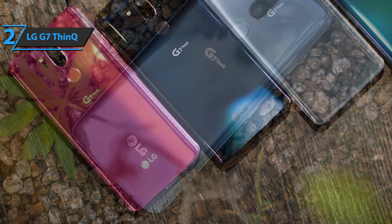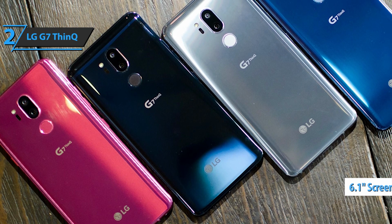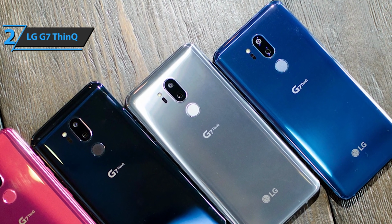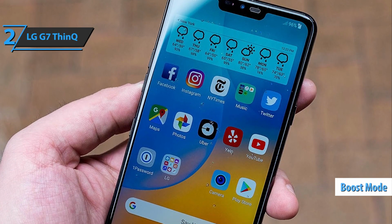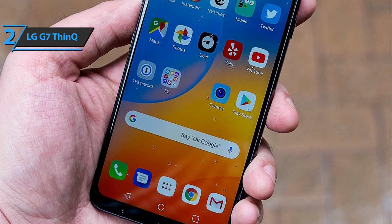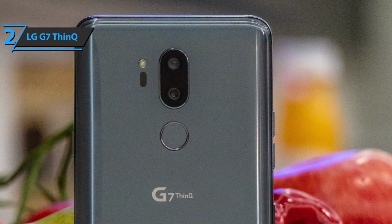With a diagonal of 6.1 inches and a resolution of 3120 by 1440 pixels, the G7 is among the higher resolution smartphones. Additionally, LG has developed the Boost mode, which increases the maximum brightness to approximately 1000 nits. The company has implemented several features that could be classified as artificial intelligence. The LG G7's AI is mostly in the camera.